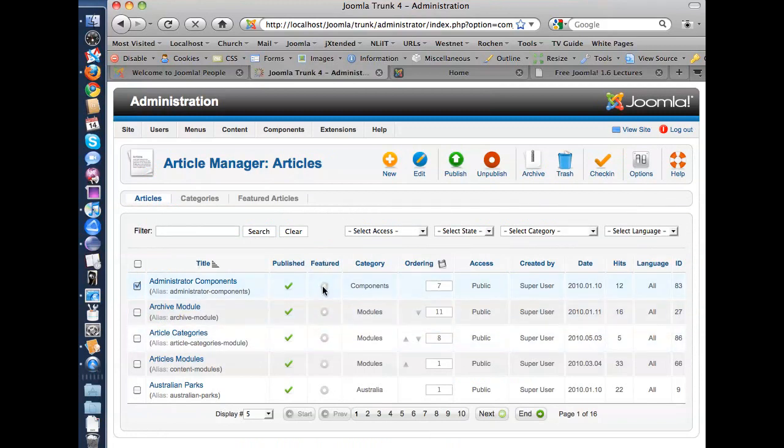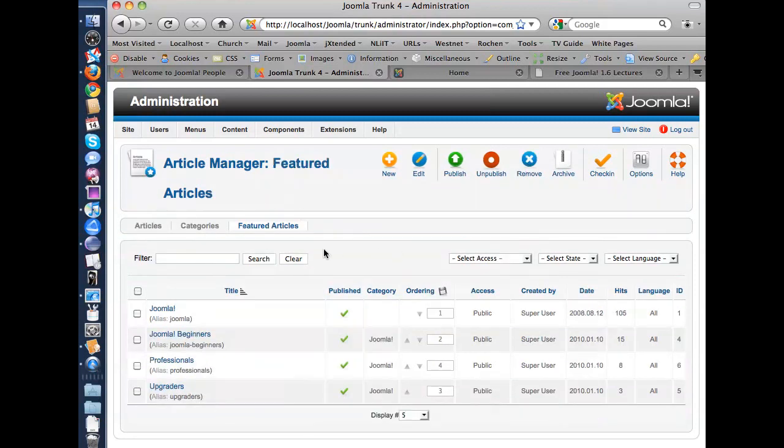I think, yep, featured is clickable. That's good. So we'll just jump into the featured articles.